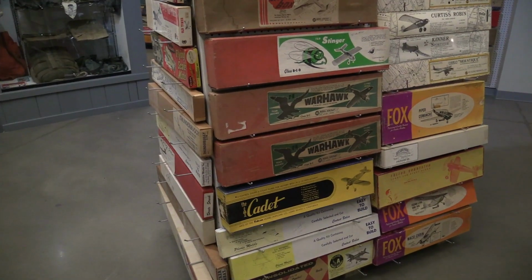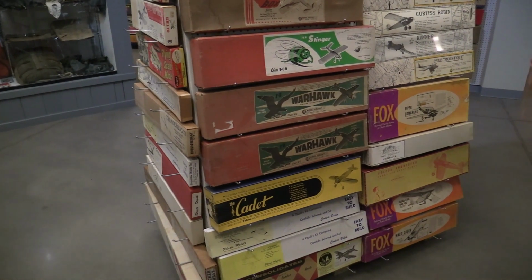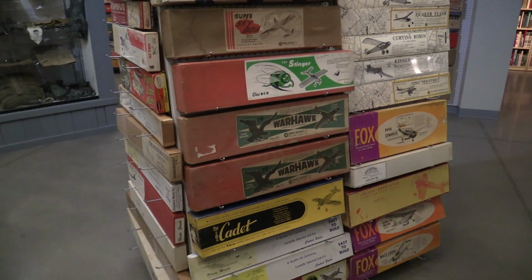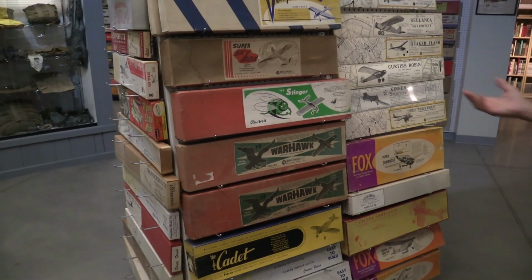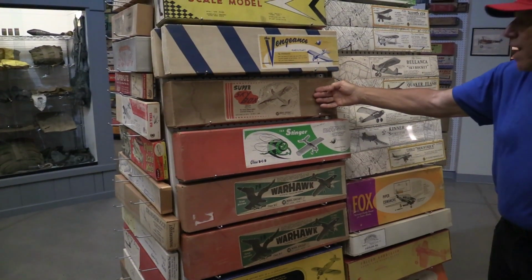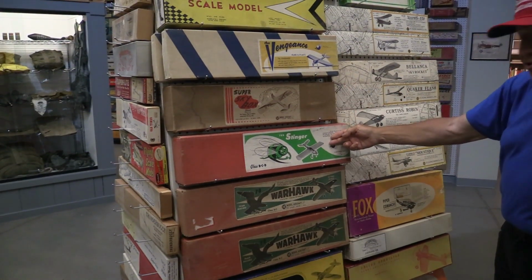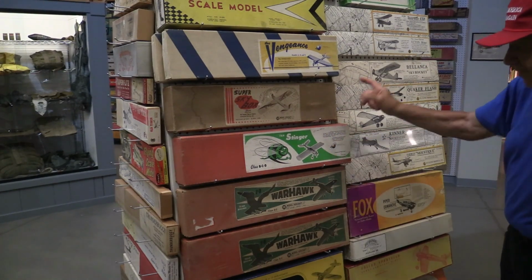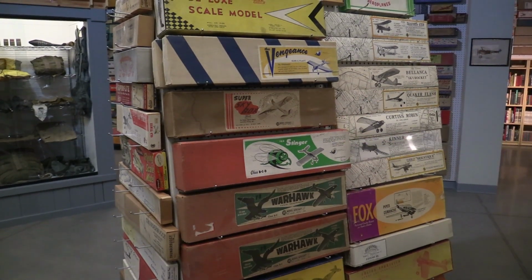Here we have just an odd assortment of models that once again we acquired. We don't know much about them. They're odd names. There's a plane here called the Vengeance. Never heard of that. A Skybox. A Stinger, which John liked so much he decided to produce a kit, which is available. It's on the wall that we talked about before.